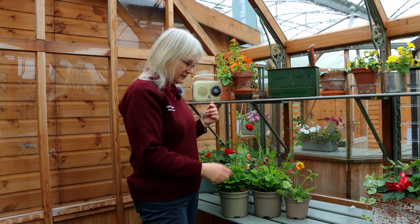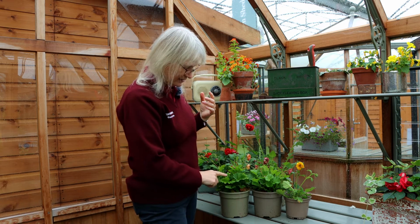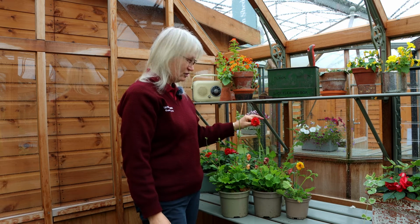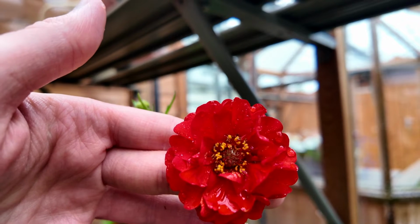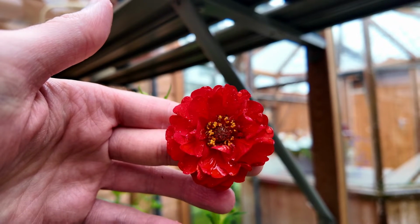The shorter ones are often named after cocktails. So this one here is called Mai Tai. This one here is actually called Pink Petticoats. This one here, which is really gorgeous, bright red and has a double flower, is called Firestarter.